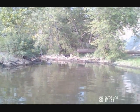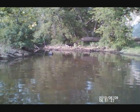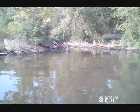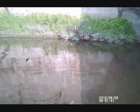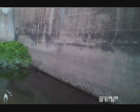Oh, I see. Looks like a piece of metal on concrete. I don't know if I'm on the other side of it or if I'm on this side. There it is. Just got it. Yep. Alright. See how I get out of here. This is up close and personal with the dam.